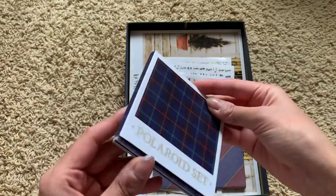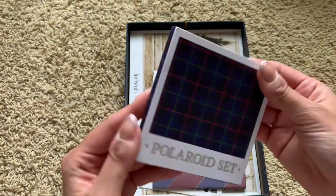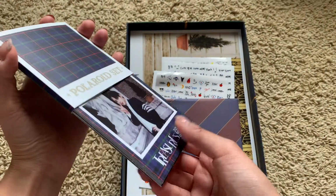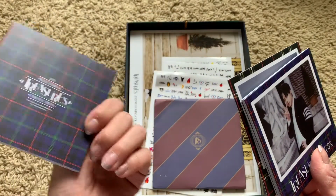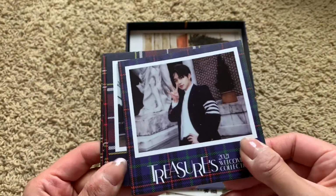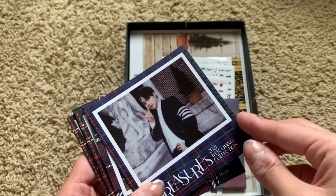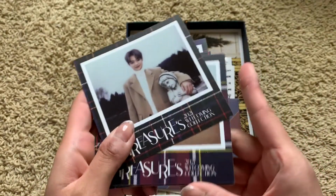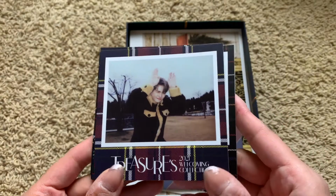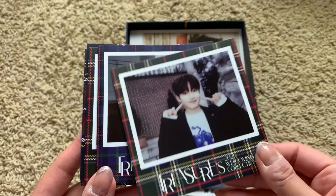Ooh, and a Polaroid set. This is so cute. This is so cute. They're cute. Hyunsuk. Oh. What the heck, June? What the heck? Aw, Yoshi is so cute. This is so cute. No.